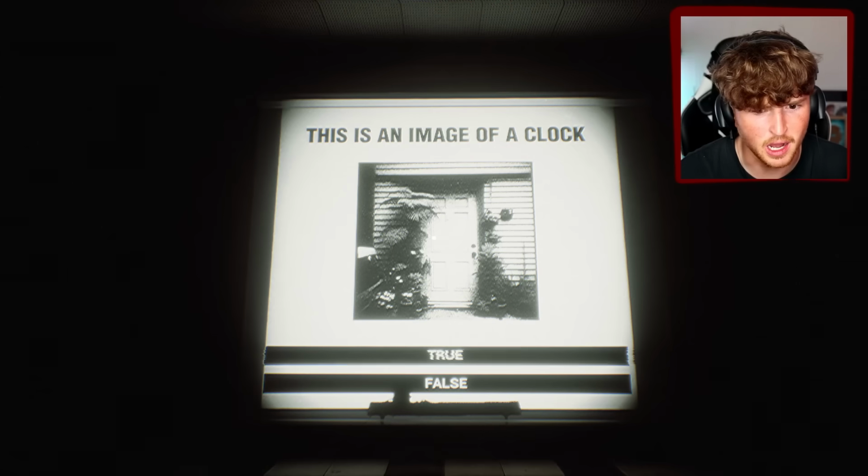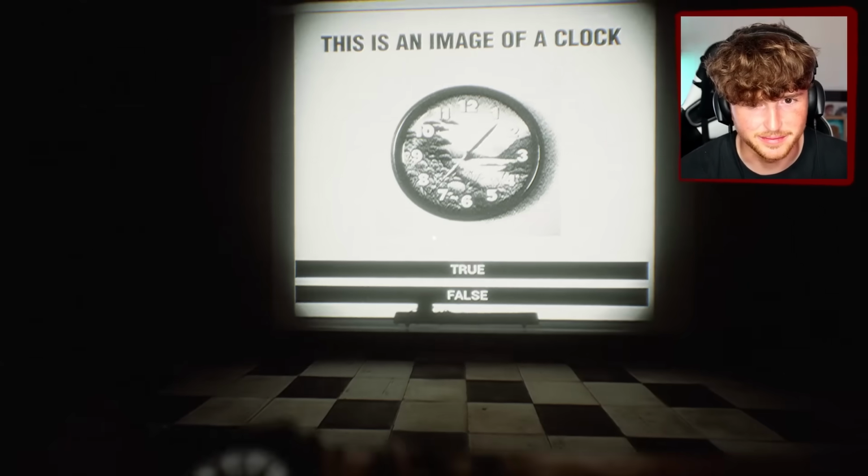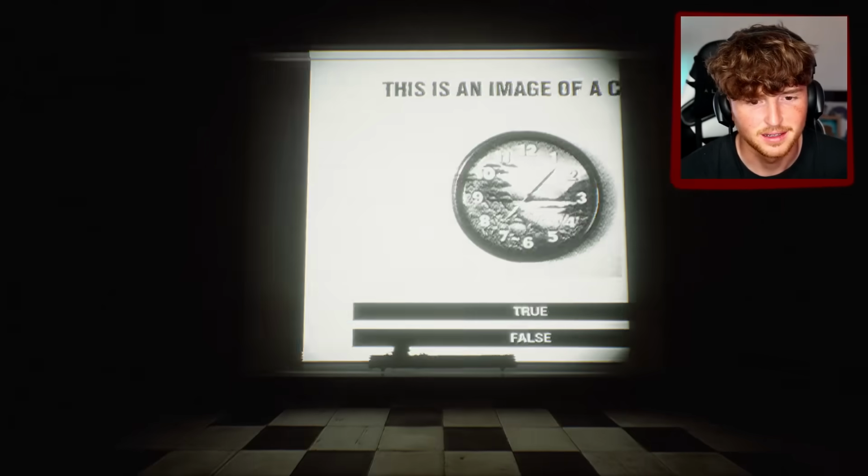Today was special. Was it now? Are you sure? Yes. This is an image of a clock. No, that's a freaking door. I don't like this. I don't like this. I just feel like it's gonna be bad. Yes, that's a clock. Guys, 1 second.